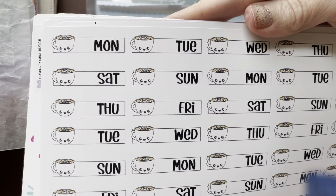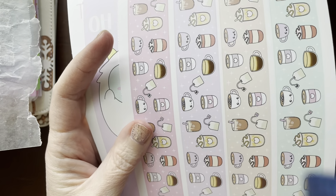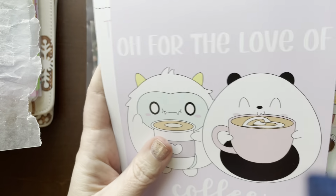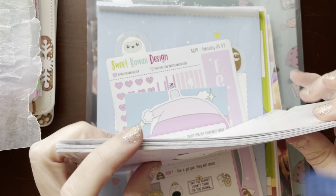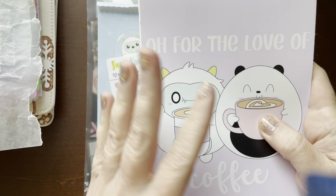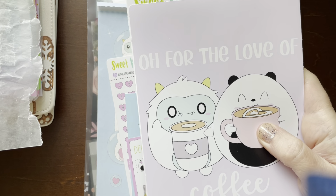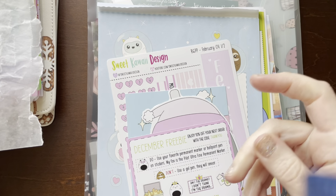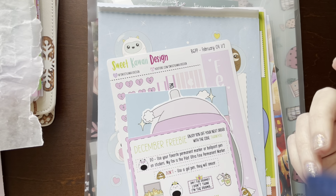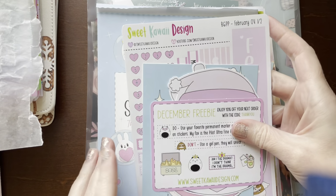And then you get the two sheets of bottom washi. Look how cute that is. Tea and coffee and tea bags. Iced coffee. So cute. So this is the kit. Like I said, I'm going to be using this monthly subscription in my Printpression V6. And I'm going to try to use it for the whole year. I already have January planned. I showed that on another video. I didn't film the actual planning part of it because I didn't really know how I was going to use it. So moving forward, I will try to film those.